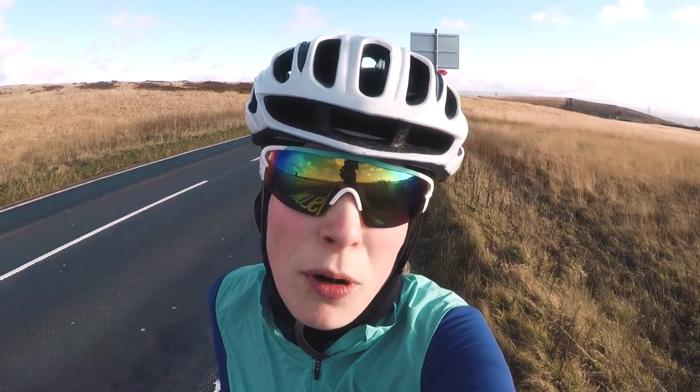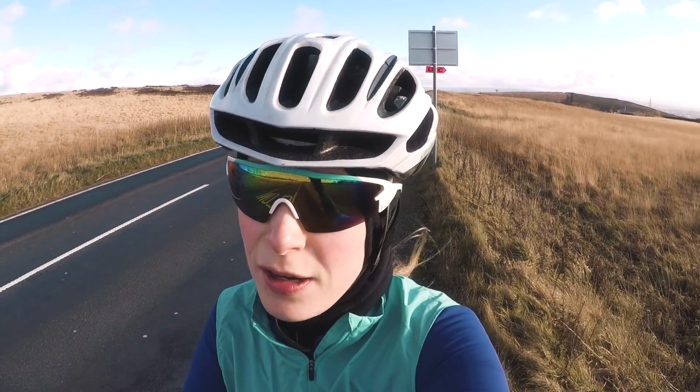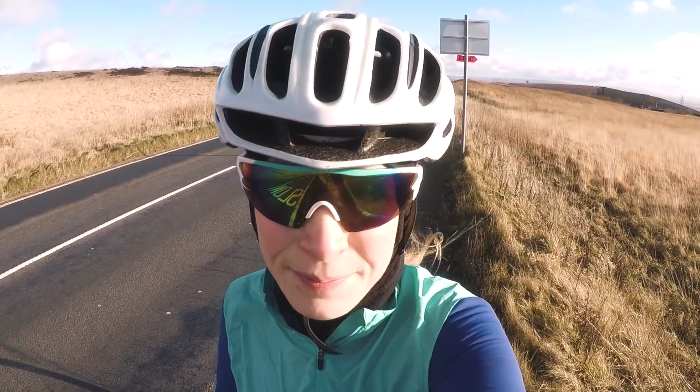I've cut the ends of my gloves off so that I can actually get my GoPro out of my pocket and press the button, because the gloves I've got are very thick winter gloves. So I'm foregoing the cold to record just for you, so I hope you appreciate it. Right, so let's get descending.